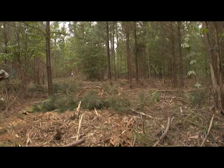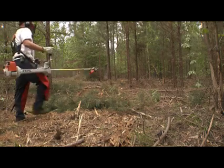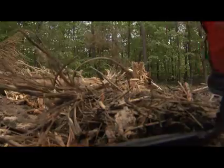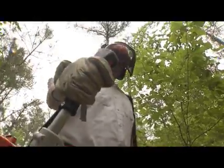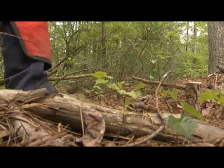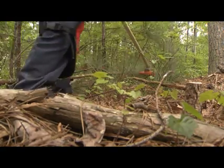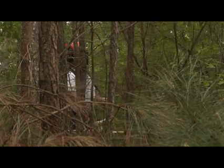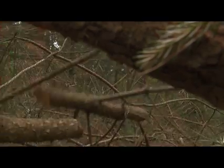Still doing it today. Really, if you want to have a healthy watershed, healthy trees, you have to do something to manage the forest. If you just let nature take its course, you don't really have any control over stocking, tree species, ages, stuff like that. So forest management always plays a big part in forest health.